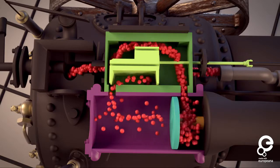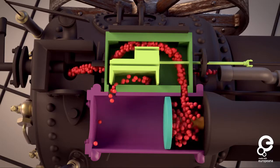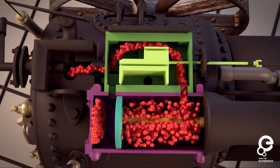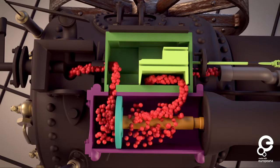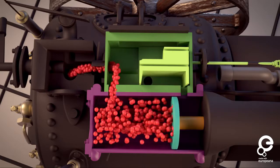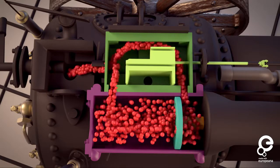Because steam is pushing on the piston in one direction and then the other, back and forth, while the opposite side is venting through the exhaust, it is called a double-acting cylinder. It is this intermittent venting of the steam that causes this familiar sound of a locomotive.